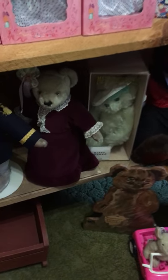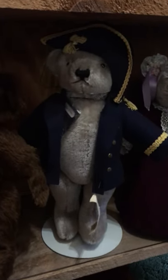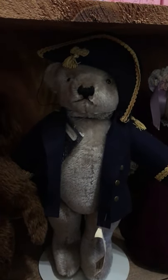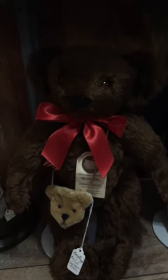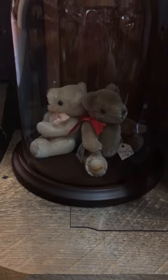And here are some Merry Thoughts. So we put all the Merry Thoughts together. I've been calling this the Admiral Bear for 2 years, but come to find out, his name is Nelson. And it's nice to meet you, Nelson. Finally know your name. The bear with the bear purse. And these little Merry Thoughts, I'd say they're about 6 inches. So they are just adorable.